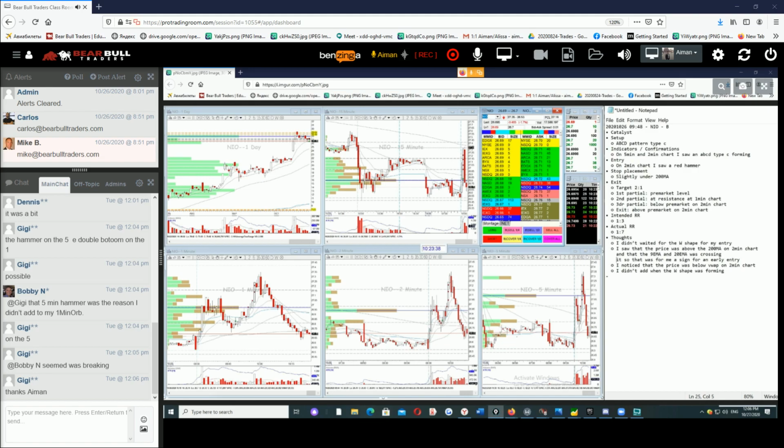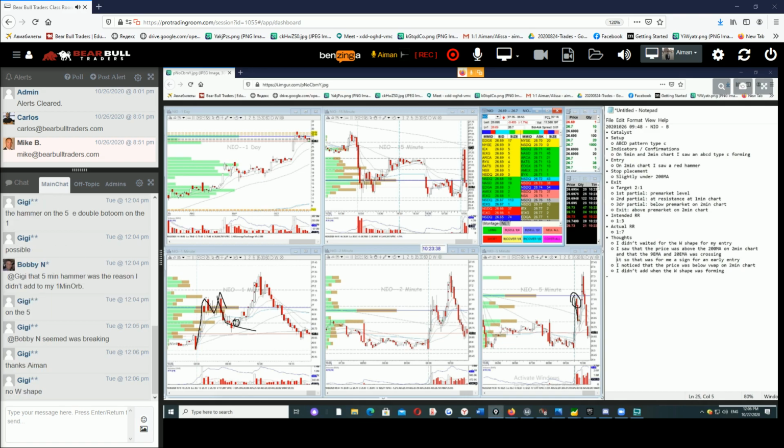Okay, I wouldn't have taken it to the long side here. Why is that? Look at this. Huge move right there on the 1-minute chart. Double top on the 1-minute chart. Now, kind of a double top, but it's not exactly a double top on the 5-minute chart. Dropping down, dropping down below the 9 moving average on the 5-minute chart.